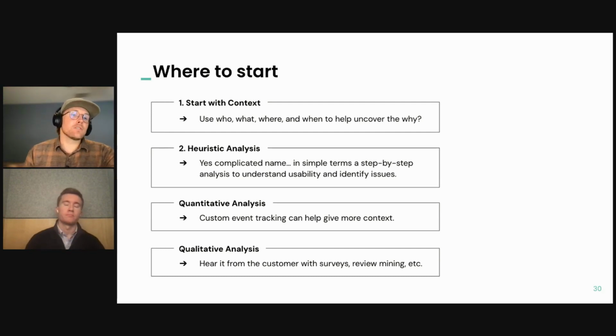And then the next thing we'll do is what's called a heuristic analysis. It's a complicated name, but in its simplest form, it's a step-by-step analysis to understand usability and identify issues, right? And so we're going to take that context and we're going to say, okay, the user sees this ad, they land on this page. Is there cohesiveness between that? We'll kind of walk through that page, the action that we're trying to influence, right? So we're trying to get the user to get to the product page. We're going to walk through that funnel, everything that it takes to get up to that point.